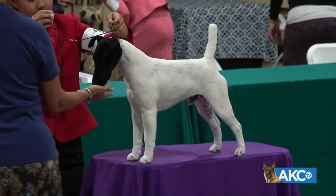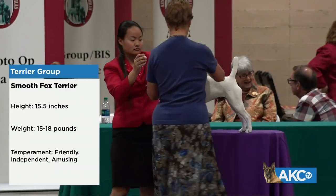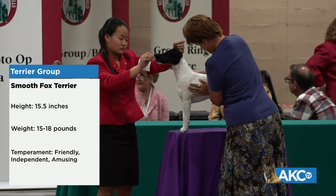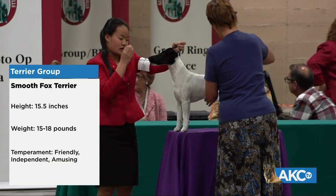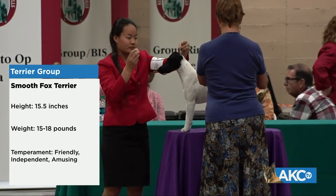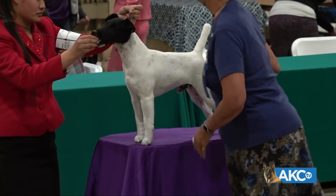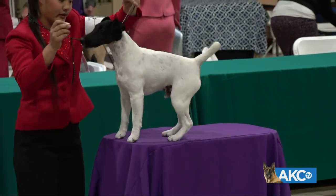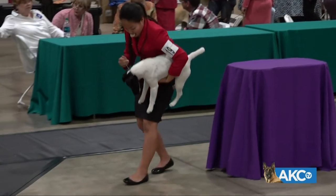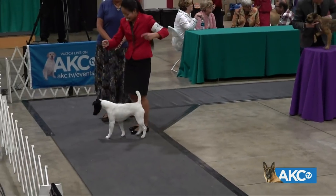Now we have the smooth fox terrier. This is Sunny. Sunny is just shy of 2 years old with his owner and handler, Brittany Lusk. This is a dynamic breed. They're very energetic, very lively. It's never boring if you live with a fox terrier. Sunny lives with an Australian cattle dog, so he thinks he is a cattle dog, including the herding part.